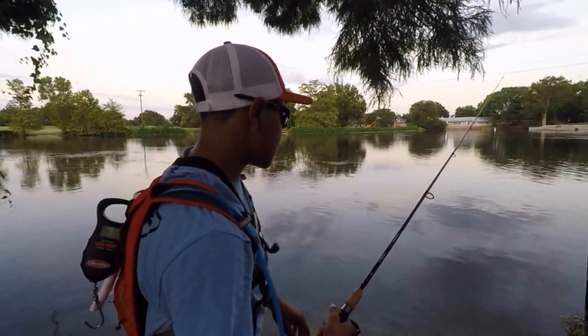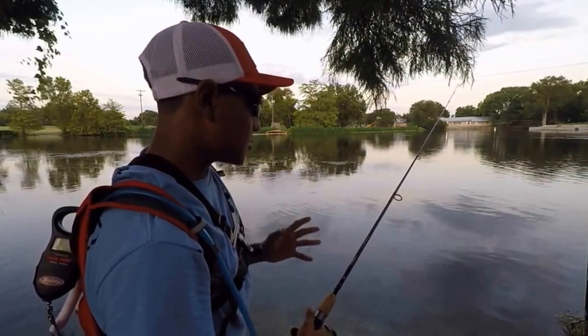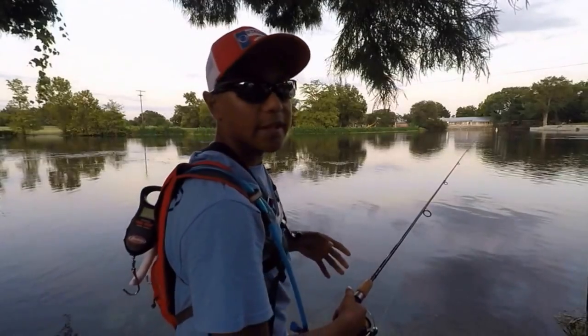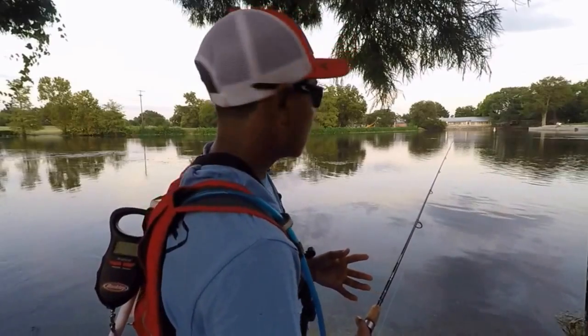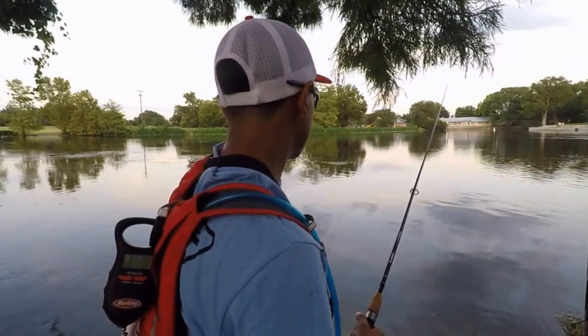And that's what I like about them, is that they're such hardy fish, yet they just come in such a small package. And that's why, like I said, I don't mind only catching these guys. If I could go the rest of my life only catching Guadalupe bass, I would not be upset. And that's just simply because they're such strong little fish.